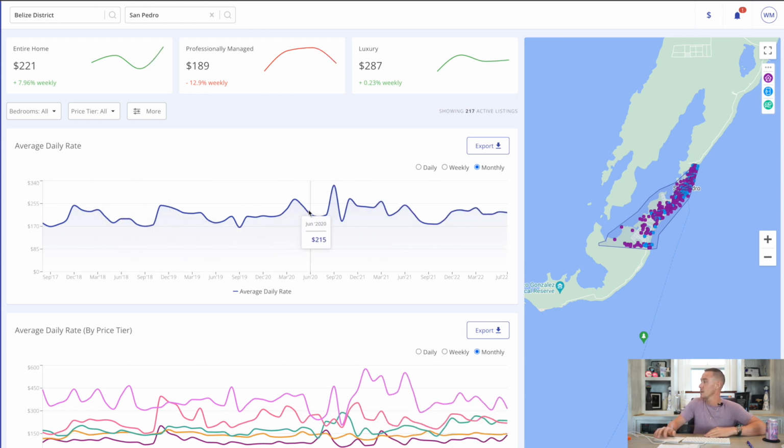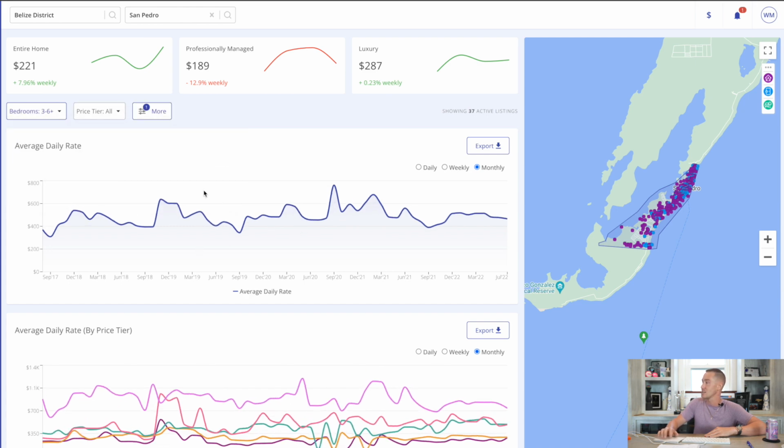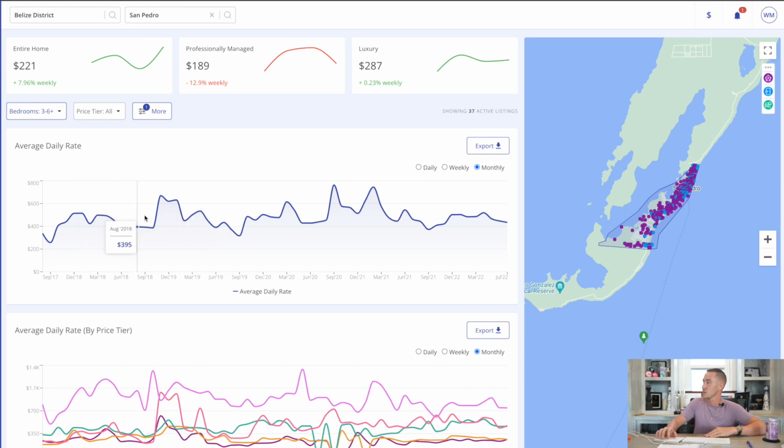So you'll see again, typically the average nightly rental rate, the average daily rental rate, is around $200. You'll see in some cases it might drop a little lower. In some cases it might go up to about $323, but it gets more interesting when you take 3 to 6+ bedroom. This is when you'll notice that the ADR goes up to around $500 a night.